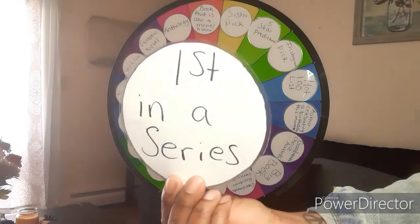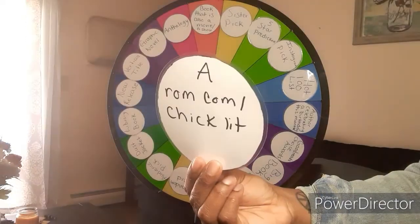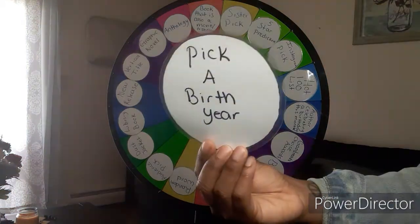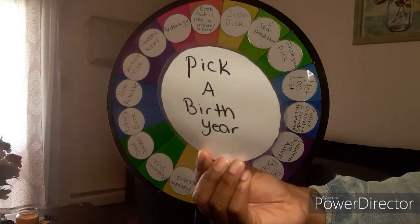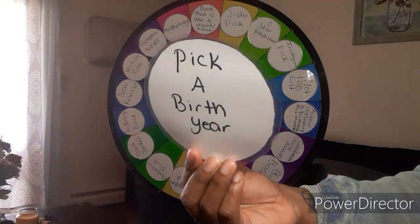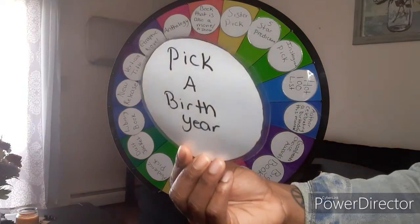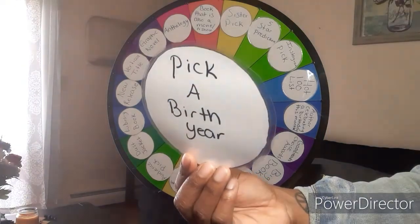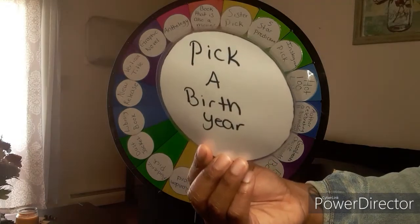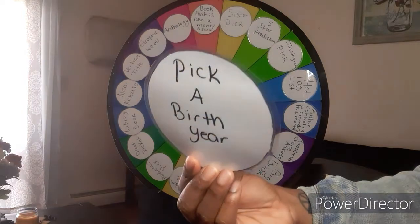First in a series, duology, short read, a mystery, a rom-com / chick lit book, a horror, pick a birth year. So I've picked several birth years from different family members. And if it lands on pick a birth year, I'm going to randomly select one of those years that I've set aside and read a book that was published that year.